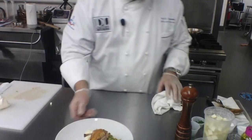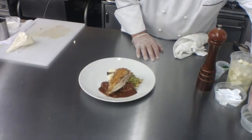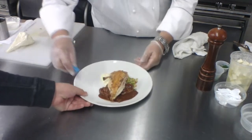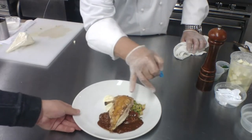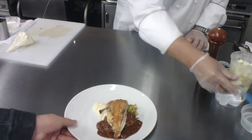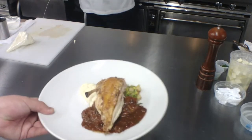And there's my roast chicken with braised chicken thigh. Okay? Pureed potato. And a Brussels sprout and root vegetable hash, or we can call that an autumn hash. How about that? All right, let's do our next plate.